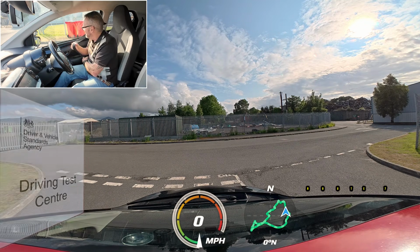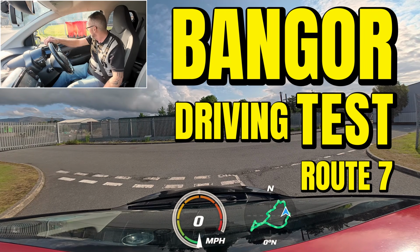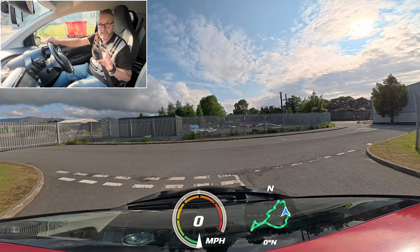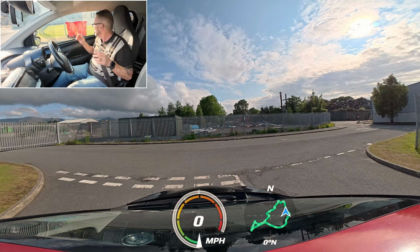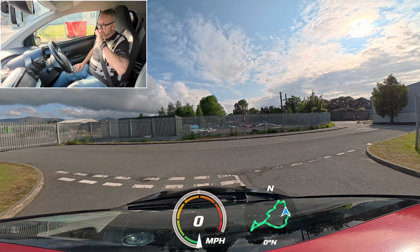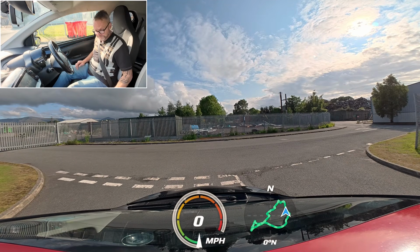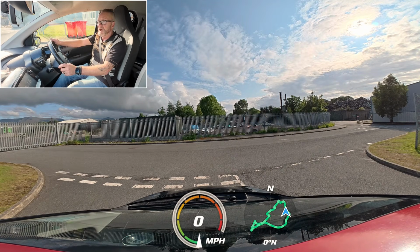Bangor driving test route. Now I know for a fact, because one of my students did this actual test route only last week, okay? I've got the gates of the driving test centre right behind me, so I want you to imagine that we're driving through these gates and we're turning right at this junction. It's a junction markings, okay?